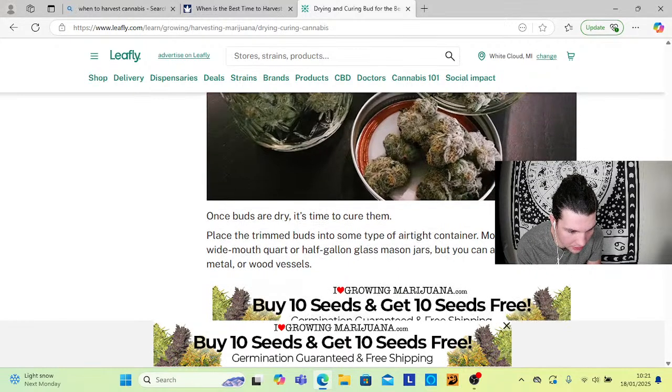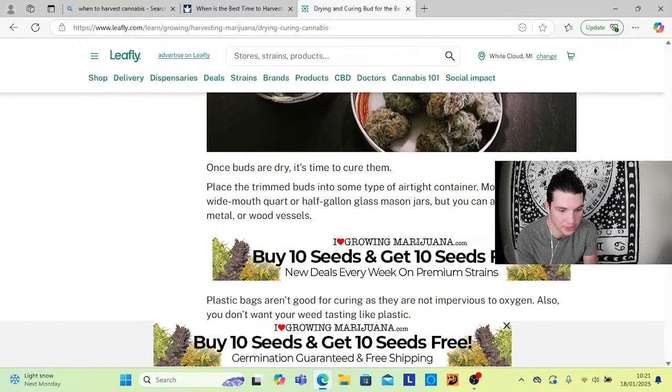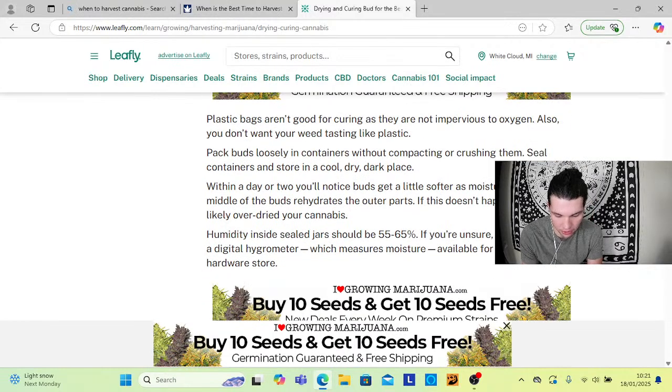Once buds are dry, it's time to cure them. Place the trimmed buds into some type of airtight container. Most people use wide mouth quart or half-gallon glass mason jars, but you can use ceramic, metal, or wood vessels. I also have these big plastic containers, but I learned that your stuff can actually leach out through the plastic, so I don't use those for that anymore.